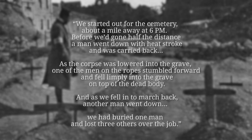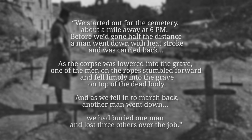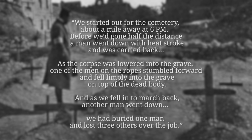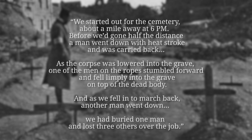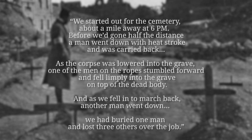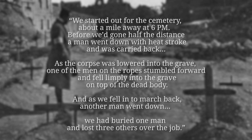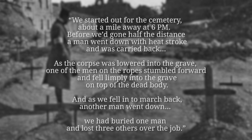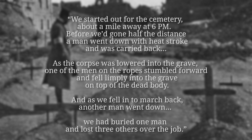Quote, "We started out for the cemetery, about a mile away at 6 p.m. Before we'd gone half the distance, a man went down with heat stroke and was carried back. As the corpse was lowered into the grave, one of the men on the ropes stumbled forward and fell limply into the grave on top of the dead body. And as we fell in to march back, another man went down. We had buried one man and lost 3 others over the job." End quote. And that was the week.